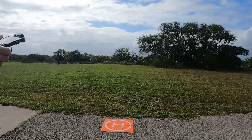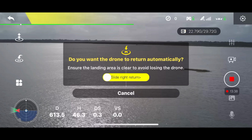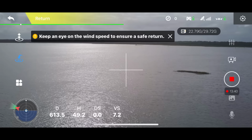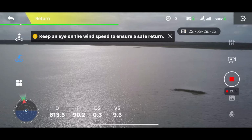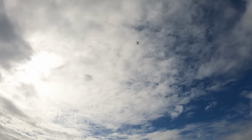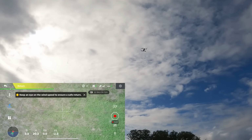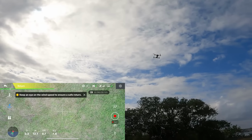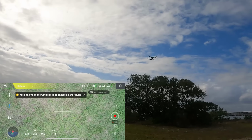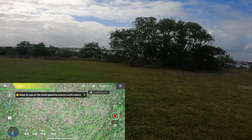All right, we are going to hit return to home right here on the screen. I'm going to slide it to the right, and we're going to get him home, and we're going to see if this auto takeoff makes any difference with his accuracy. All right, bud. You're closer this time. You're still not perfect, but I think you're close enough. You've at least cut it in half. Well, maybe not. Maybe you're closer to two thirds.